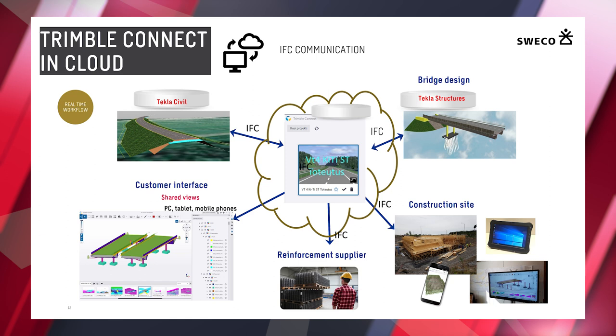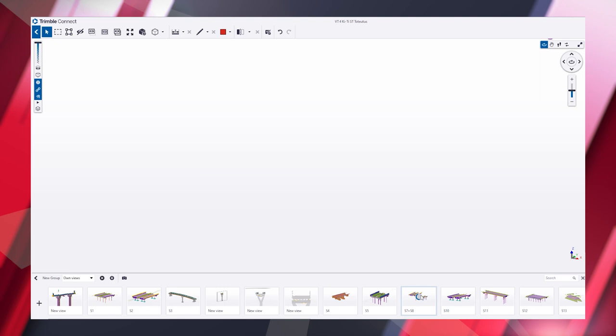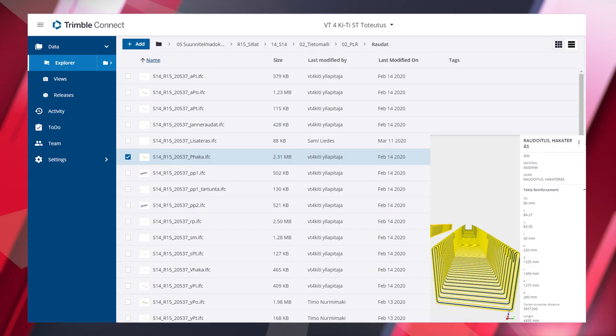We use Trimble Connect and we use IFC models, and that's a good thing. In this process, we share views, and of course we have a few documents and a few drawings. That's the main process, but we all use that IFC model for the inspection process. When you inspect that model, it is then the dominant contract document, and that opens the whole thing after that. That's the key issue of this process.